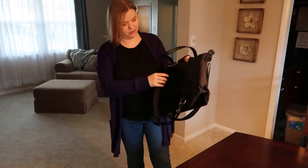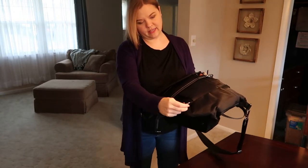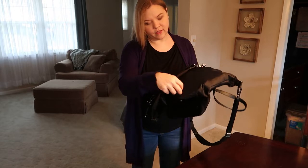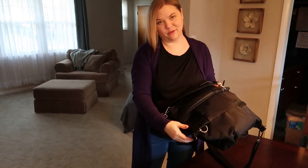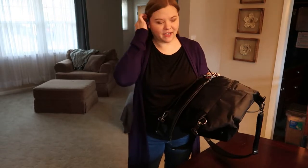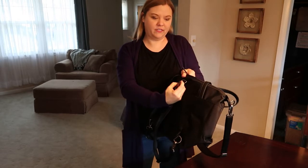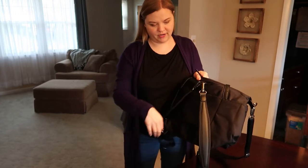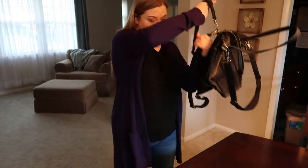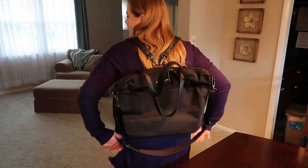So now the backpack straps are so cool. There's actually these little D-rings at the bottom of the bag that tuck inside this little pocket. So when people started receiving their bags, they were like, how do I use the backpack? You have to pull these little D-rings out when you're using them. And then there's another little D-ring up here at the top, and you clip on these two separate backpack straps. And now it becomes a backpack. It's kind of a weird looking backpack, but it converts to that.